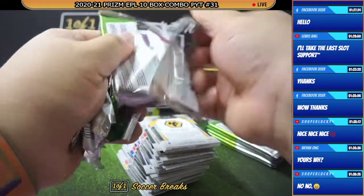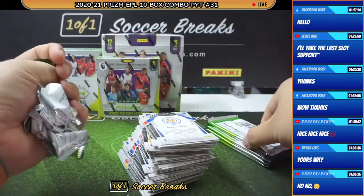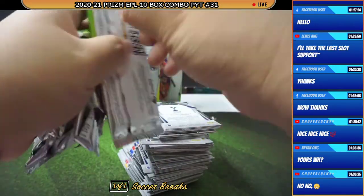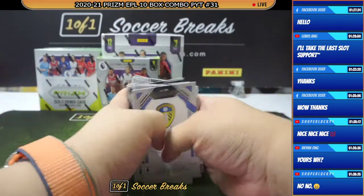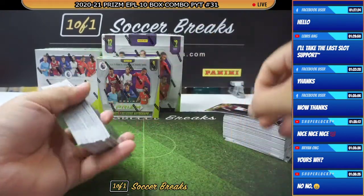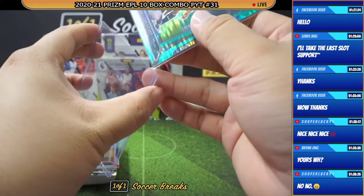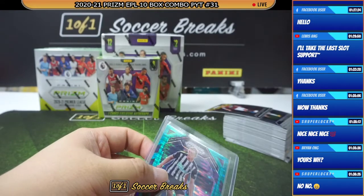An autograph. All right, good luck. Let's go. We got a teal for Newcastle, Sean Longstaff, number 249. Alright, that's a good start there for Newcastle.